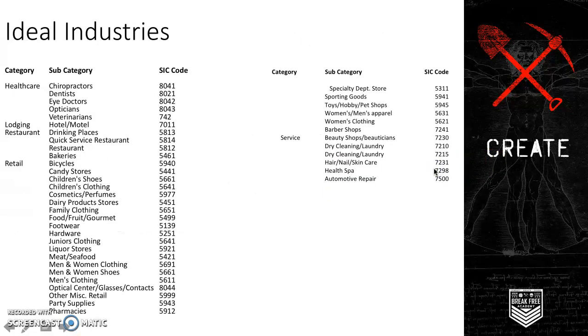So I just want to take a minute to go over ideal industries. Ideal industries are industries that our underwriters love to lend to based on past history and profit margins. Anybody in the healthcare field, doctors, dentists, chiropractors, or lodging and restaurants, so hotels, motels, restaurants, bakeries. Any retail location is typically a very, very strong client for us as well. They could be selling clothes, shoes, hardware, pharmacies, service industries like auto repair, dry cleaning, hair salons. Those all usually score out very well as well.